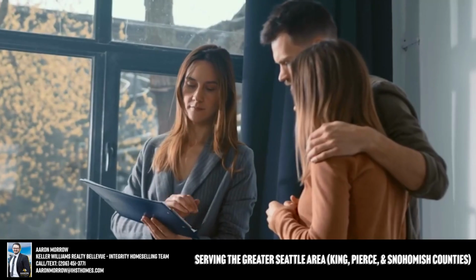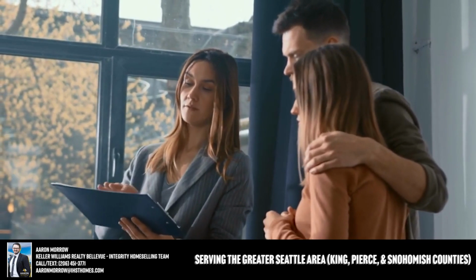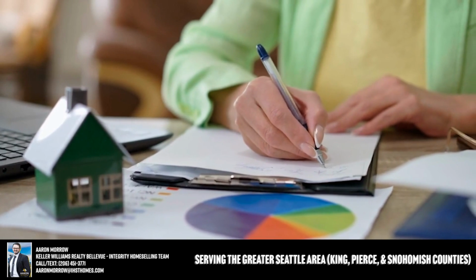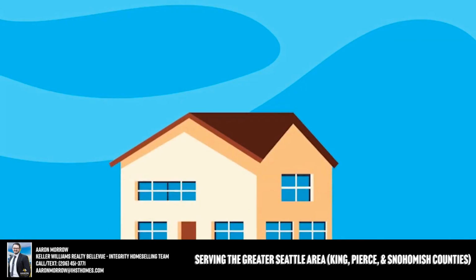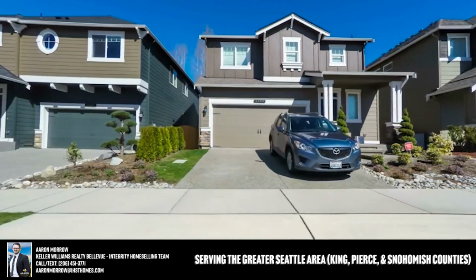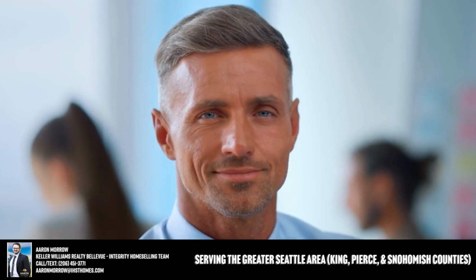So when you have a great buyer representative, not only can they save you money, but they can also make the other side pay some of your costs on your behalf. That's where that negotiation comes in. It doesn't matter if you're a first-time home buyer, if you're looking to downsize or even upsize to a larger home, if you're finding an investment property or even looking at new construction houses, you'll want to have an agent that's on your side representing you.